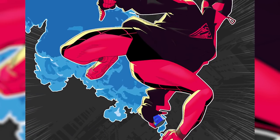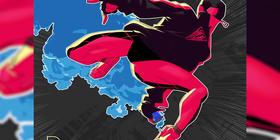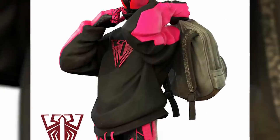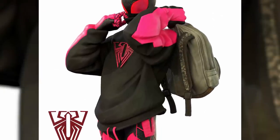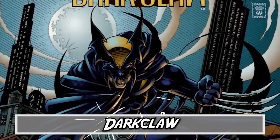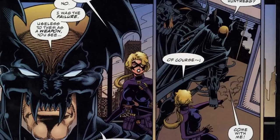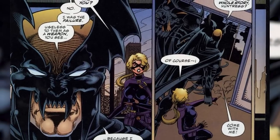And equally bizarre, I think, is this costume change that we saw Miles get a few years back. After his black and red spider suit was destroyed, one of Miles' friends in the comics, a young, sort of up-and-coming clothing designer, decided to make him a replacement suit. I mean, at least it has a reason for existing, and it does actually look really comfy. I personally would wear this, but, you know, maybe not to fight crime in.